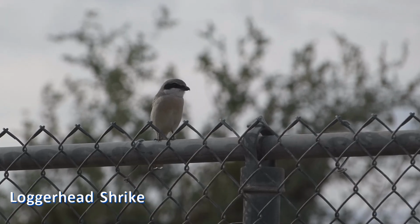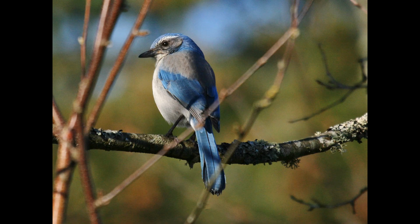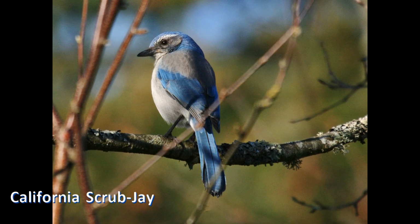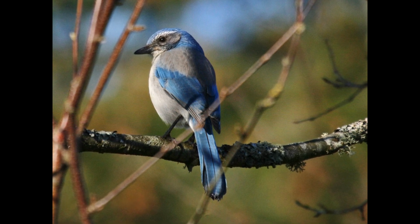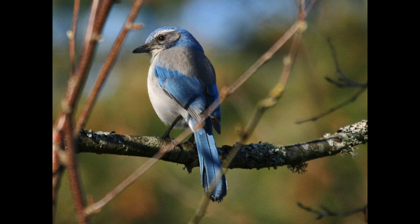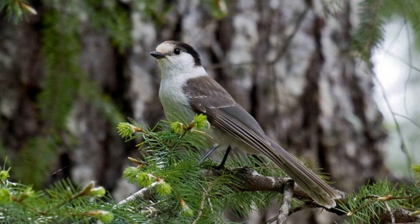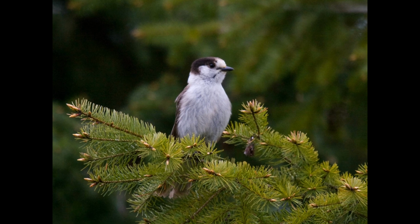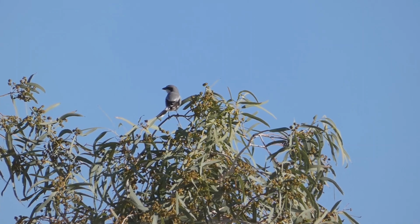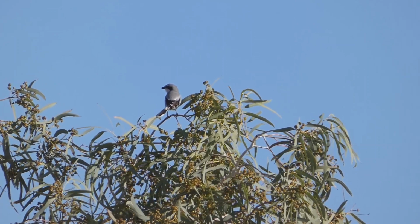In foggy conditions or silhouette, shrikes can look a lot like jays, especially scrub jays. Jays are larger and have longer tails, and the wings lack the black and white pattern of the shrikes. They do look like Canada jays, but these jays hide in deep conifer woods and usually do not perch up in open, brushy habitats.